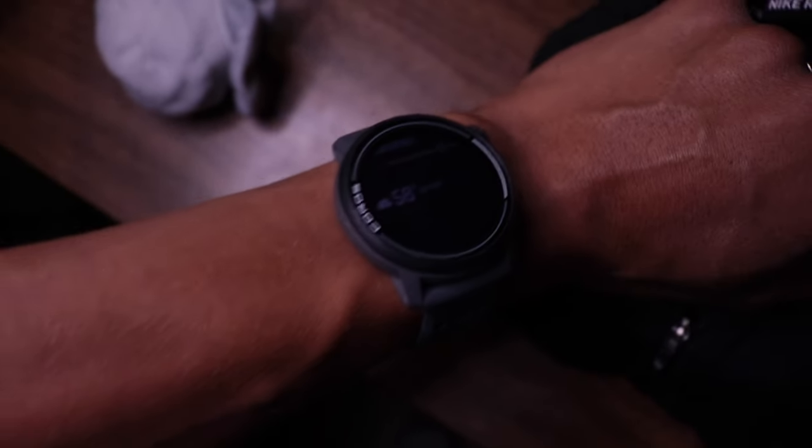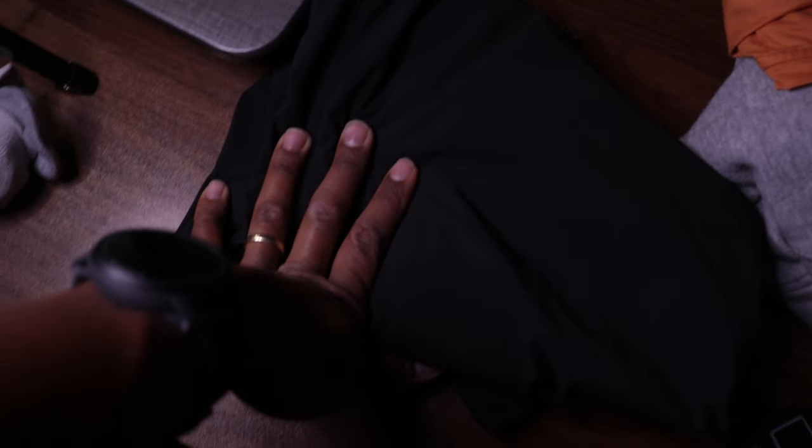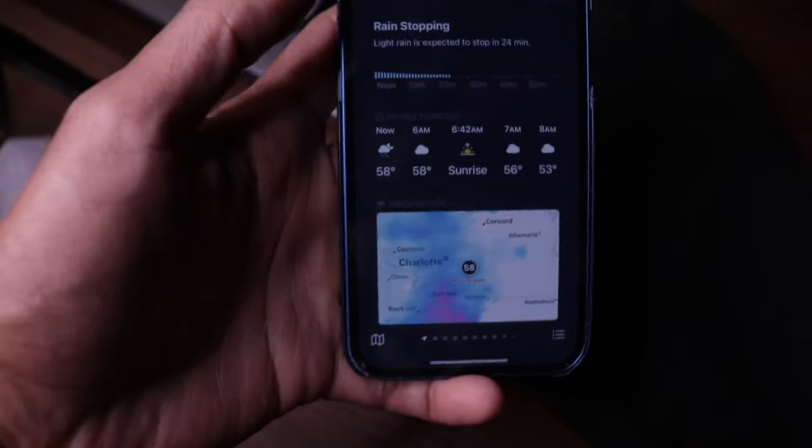And then I think it's a little bit cold, so we might go with this quarter zip. Let's see. It says it's 58. So I don't know. We'll see when we get out there. And then I do have the pants. I thought it was going to be, Charlie said it was supposed to be like a high of 53 today, but we might have to change into shorts if it's already 58.